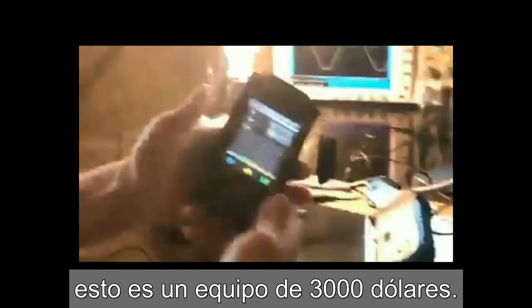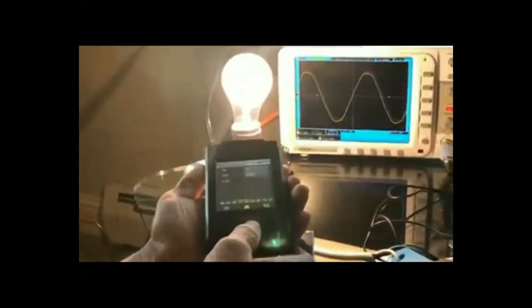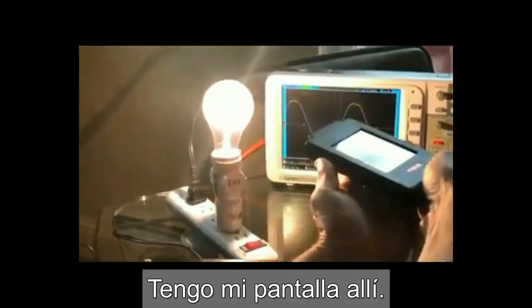Now I'm also going to take this, which is about a $3,000 piece of equipment. Let's find out what wavelength this is. That's getting part of my screen there. Let me get over here a little bit. I got my screen in there.